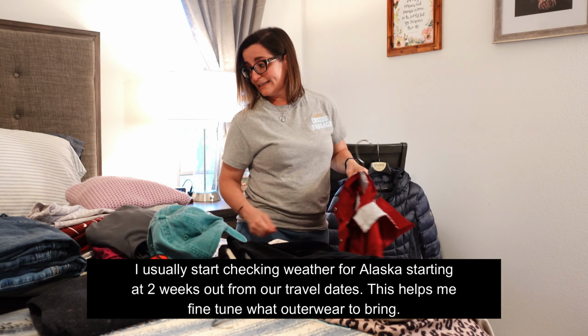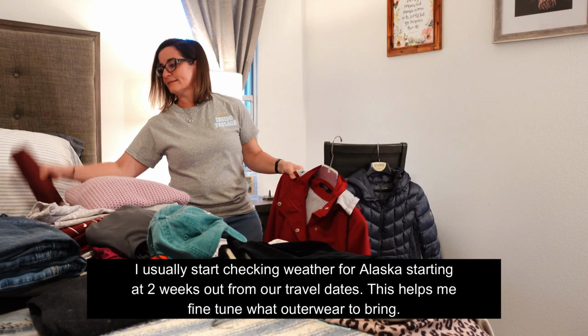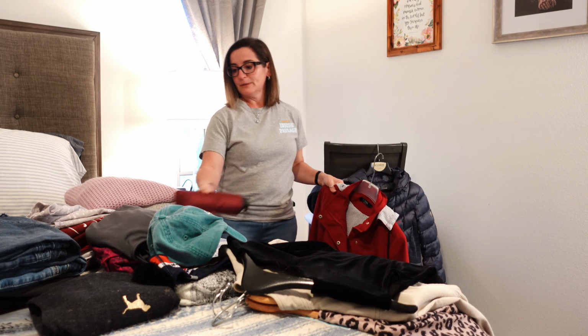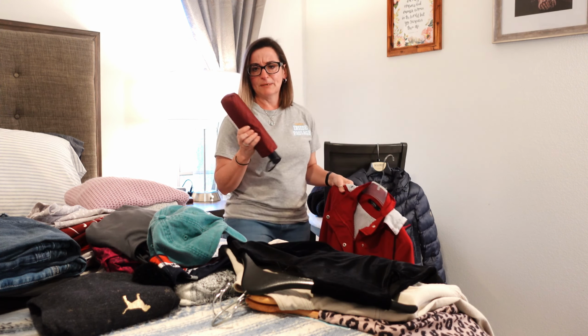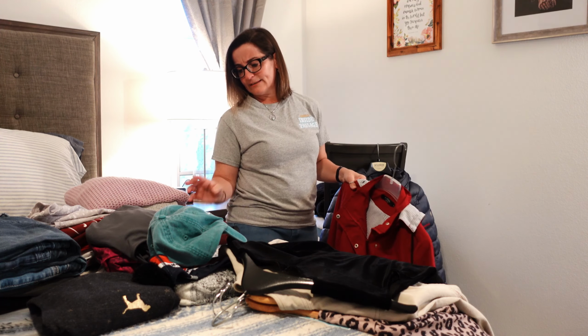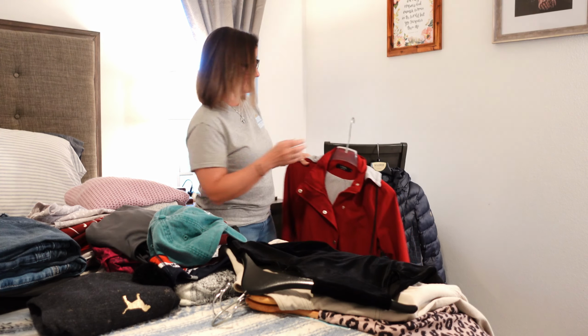Although we are bringing umbrellas. We bought a couple new umbrellas for this. Nice, packable. I mean, they make smaller umbrellas than this, but this is a good size, and we've already tried them out. We've already had rainy days here in Arizona for that.